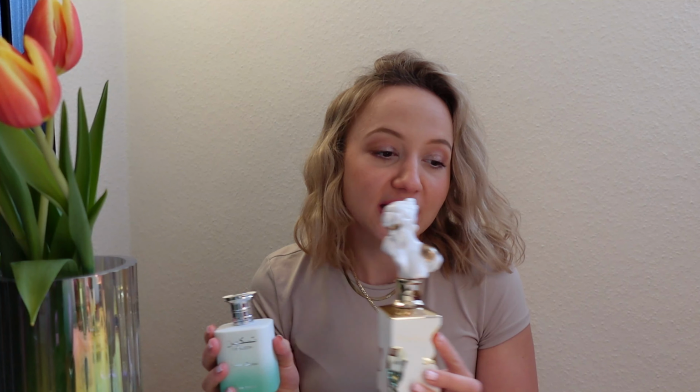the cousin. They are cousins. I wouldn't even say they are siblings. They are cousins, honestly. Maybe that's just me. In the beginning, I was like, they smell exactly the same. I don't need both. I don't think like that anymore. Okay, I've tested both of them for quite a couple of days now. They are not the same.